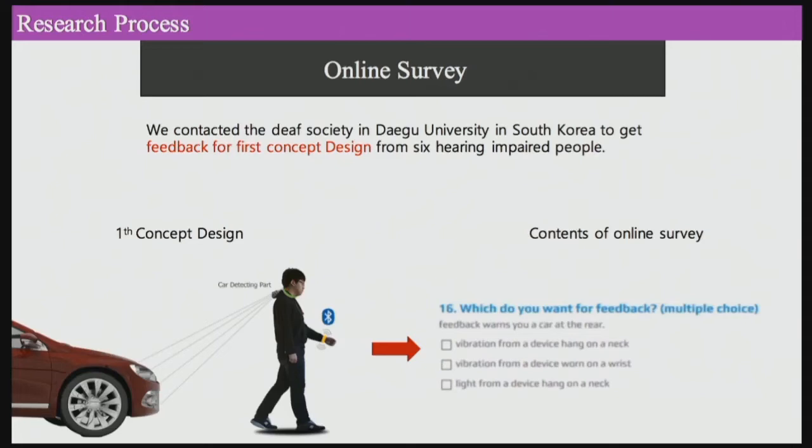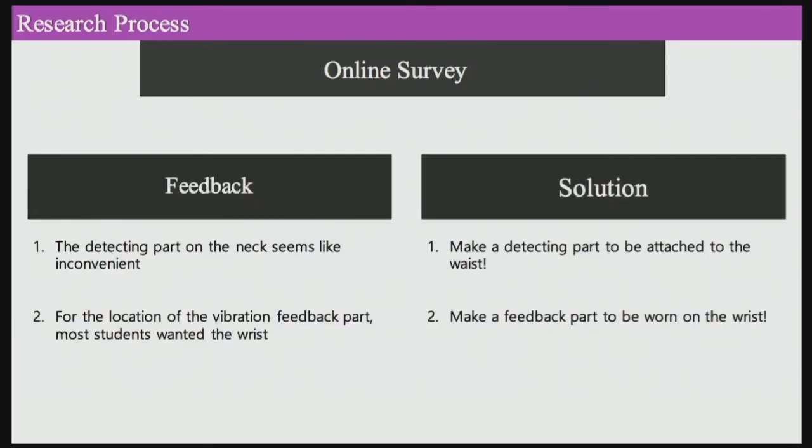For the first concept design, we proceeded with an online survey with deaf students in Daegu University to get some feedback, and they gave us feedback. One piece of feedback was about the location of the product. The detecting part was hung on the neck, but they said it seems inconvenient. Also, we asked them about the location of the feedback part, and most of them wanted it to be attached on the wrist. So for the solution, we decided to make the detection part attach to the waist instead of the neck, and make the feedback part to be worn on the wrist.